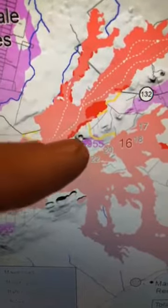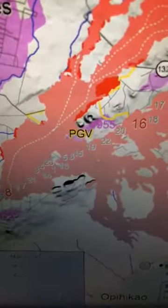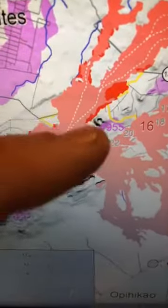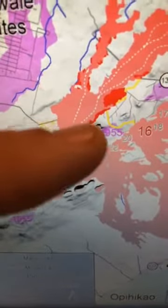You can see the cinder cone that's still remaining behind. There was a cinder cone within Leilani, right there. That now has become a little island surrounded by lava. So that could happen over here at PGV as well. We're just not sure how this flow is going to spread out, how it's going to fill around, but certainly it's still under threat from lava covering the rest of what hasn't been covered yet.